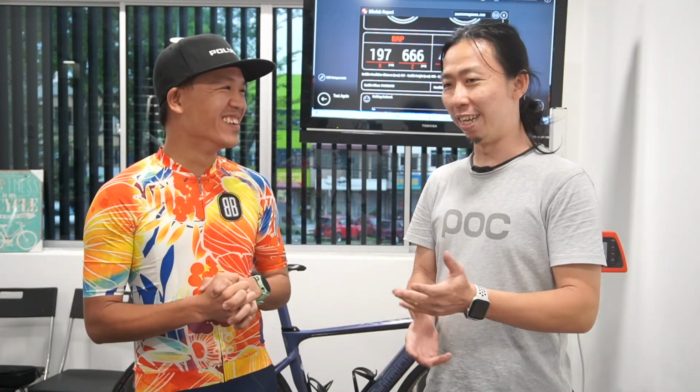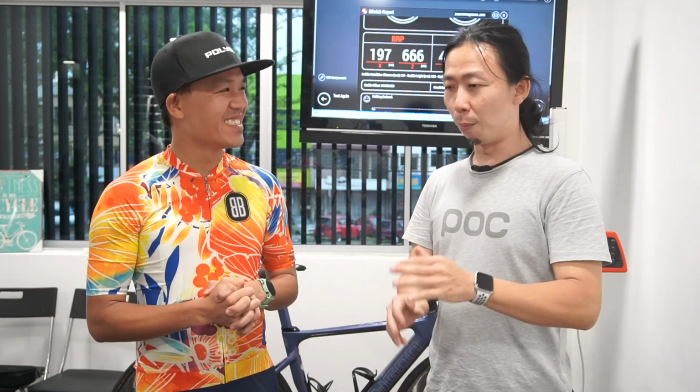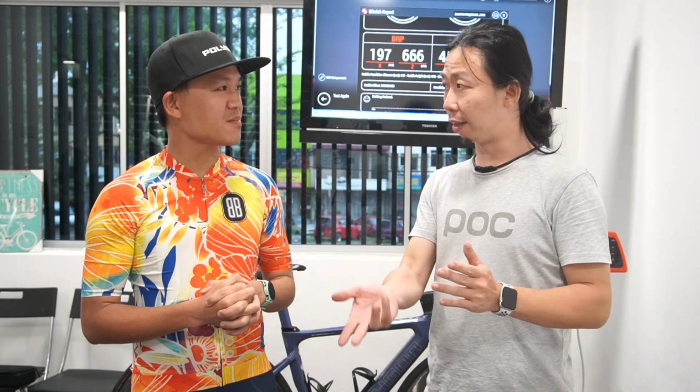So play safe, get a bike fit first. Get to know your position. Then when you're looking at a new bike, just make sure the sizing can apply your new setting onto it. Yeah. Then there's a safer way.